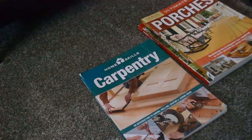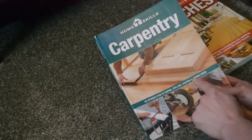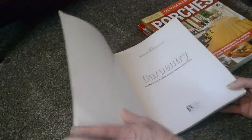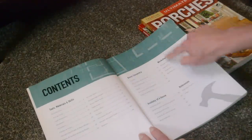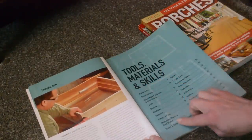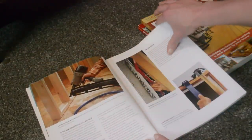And last one in this pile is another carpentry book. Not sure. Looks like he got these at one of those stores, kind of like a Big Lots or something like that. Goes over different types of tools. I probably should read this book. Okay. Different, let's see. The names of all the tools, that's kind of helpful.